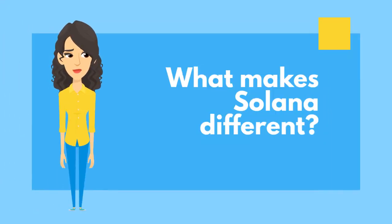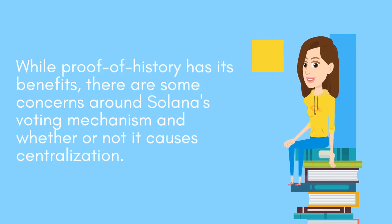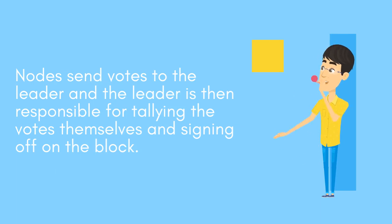What makes Solana different? Solana parts ways with other blockchains in the way consensus is formed among the nodes. While proof of history has its benefits, there are some concerns around Solana's voting mechanism and whether or not it causes centralization. With Solana, nodes must vote on blocks and their transactions' legitimacy in order for them to become part of the chain. Nodes send votes to the leader and the leader is then responsible for tallying the votes themselves and signing off on the block.